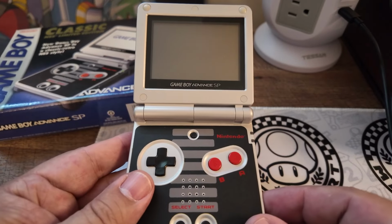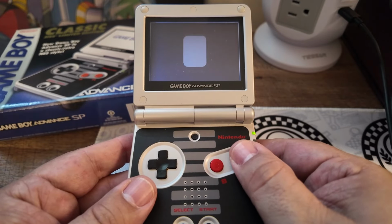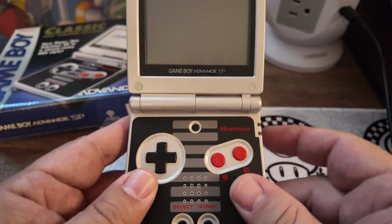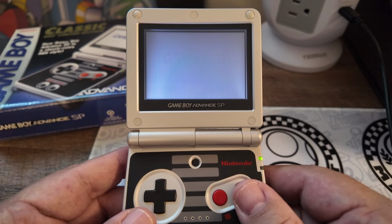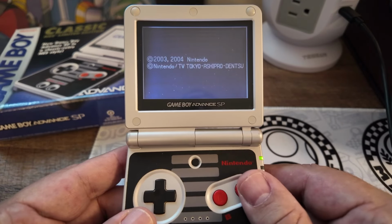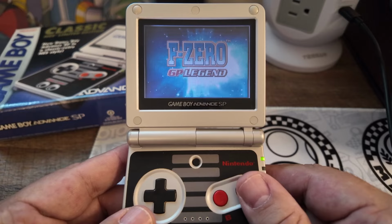You could play, of course, Game Boy Color games, which was awesome. And those look great. But the main thing it was here to play was GBA games. God, do I love that sound. And these just looked incredible. This is a 32-bit system. It was 32 bits in your pocket, which was just amazing, and it played so well.